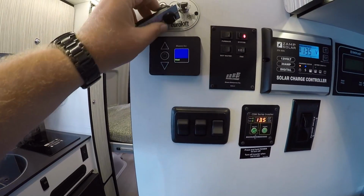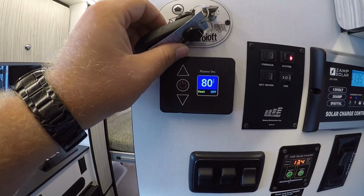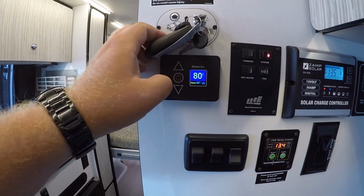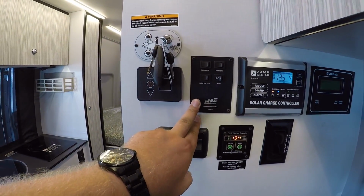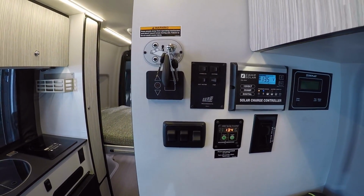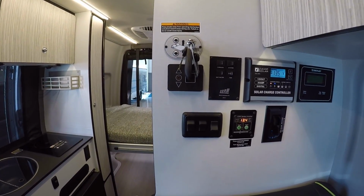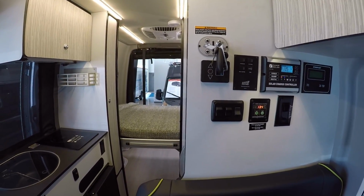There we go. So yeah, now we have a little digital readout as opposed to last year's model, which was analog. So always nice to move up in the world. So we have our complete diesel S-Bar system, furnace, hot water. You can control the fan speed for how noisy you want it. Again, it's not very noisy at all, but you can control the fan speed there.